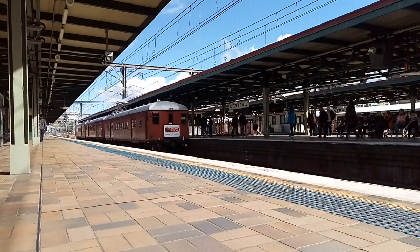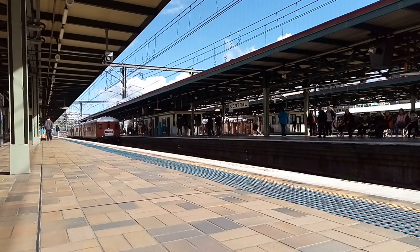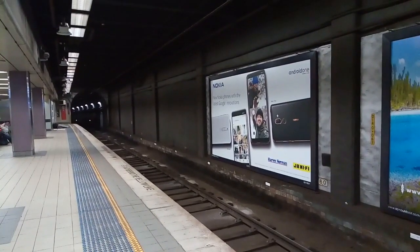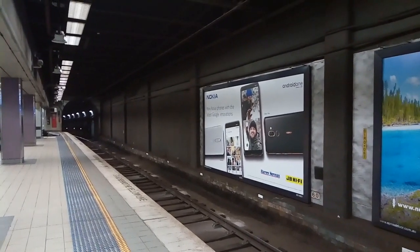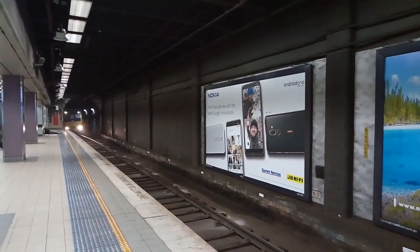Red Rattler set F1, now going to Erskineville. We'll come back into Central. I am now going to head down to Banksia to see the steam trains return in time. Here I am on platform 25, awaiting the arrival of a Tangara set.